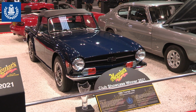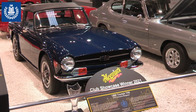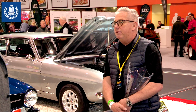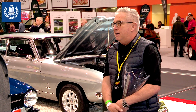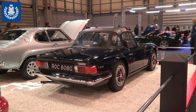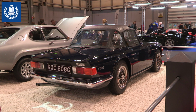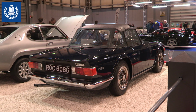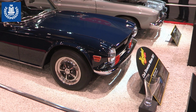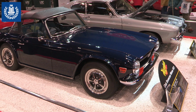It's an amazing amount of effort that's gone into this car, and the finish on it is wonderful, so a well-deserved winner. But how was it when you bought it? How far has this project come? Well, I initially bought the car in 2013, and it had been stuck in a garage for some 20-odd years in a very, very sorry state. There was no bonnet, no front wing, the inner wheel arch had gone, and generally it was in a really bad state.